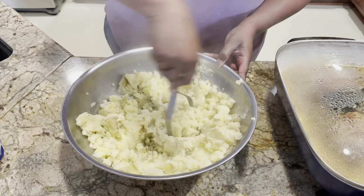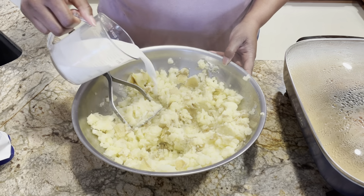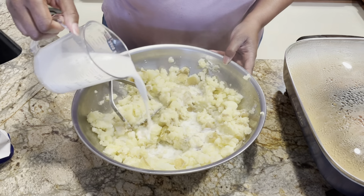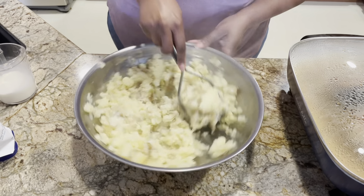All right, smashed potatoes. I have a cup of milk here, but I probably won't use it all. I'm just gonna kind of gauge it. You can add a little bit more, but you can't take it out.